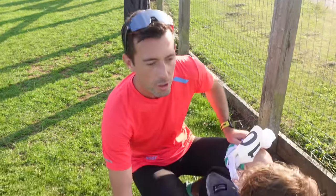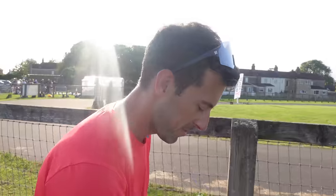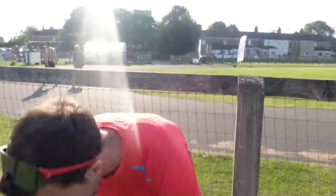Yeah, going Met Speed today. Been running well enough, so give them a shot at the 5K. I should say Met Speed Sky Plus. Not Edge. Never tried the Edge.